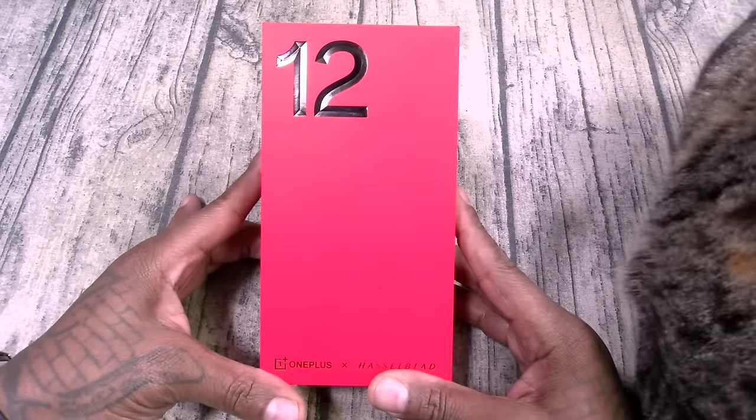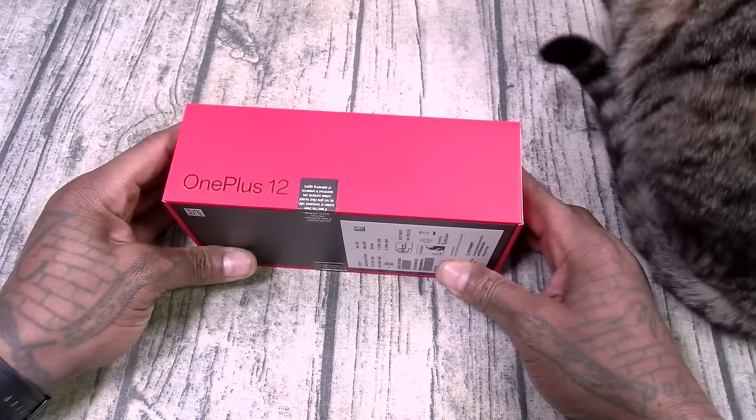Okay, OnePlus 12. Now, this is the classic red box. And judging by the size of the box, you know what's inside of there.